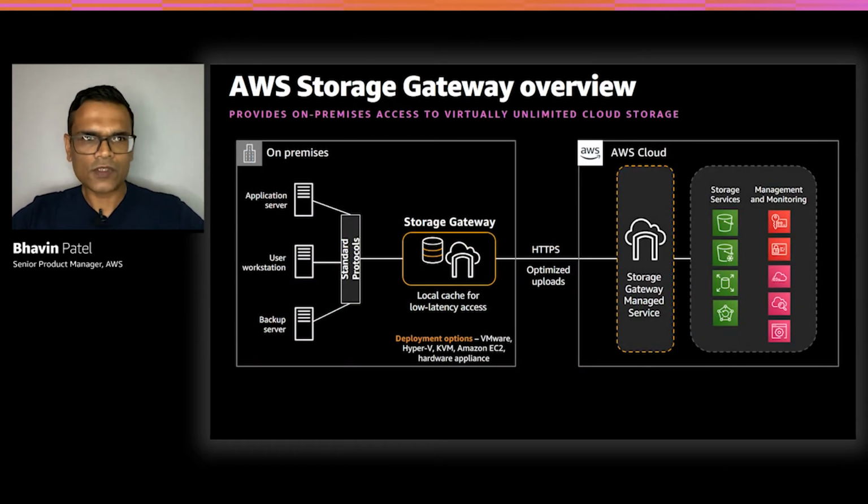So what is AWS Storage Gateway? Storage Gateway is a hybrid cloud storage service from AWS that provides on-premises access to virtually unlimited cloud storage. It helps you reduce your on-premises storage footprint by seamlessly integrating on-premises applications with AWS storage. The service has two parts: the gateway, which typically runs on a virtual machine or hardware appliance in your data center, and then the service in the cloud to which the gateway connects.